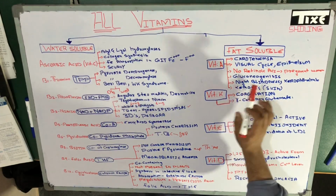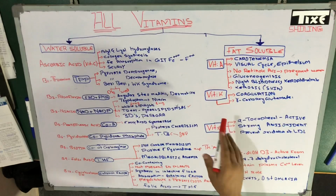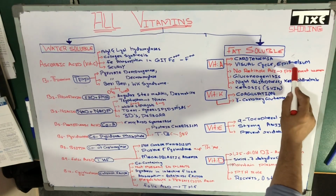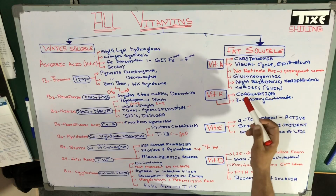Another function of vitamin A is in the visual cycle. That means it helps you see in dark and dim light. I have made a lecture on it, you can see that. It also helps you maintain the epithelium or your skin. It helps to protect from keratinization.